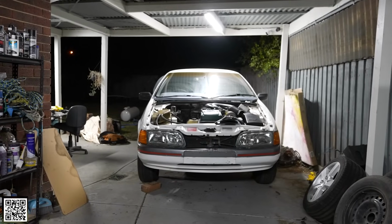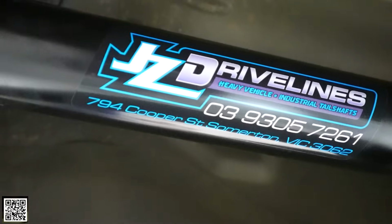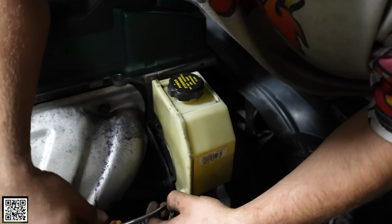We have to pick up our tail shaft from JZ Drivelines and fit that to the car. We have to figure out the power steering line. So at the moment, they're so close. One of the lines just has to be rotated around. It's got like a bit of an elbow on it.